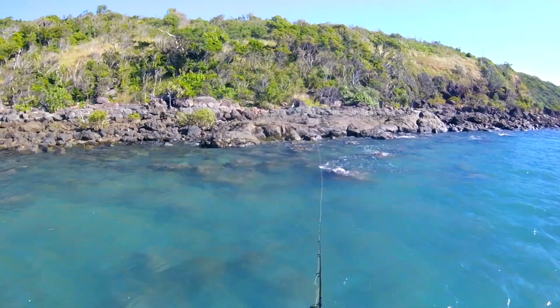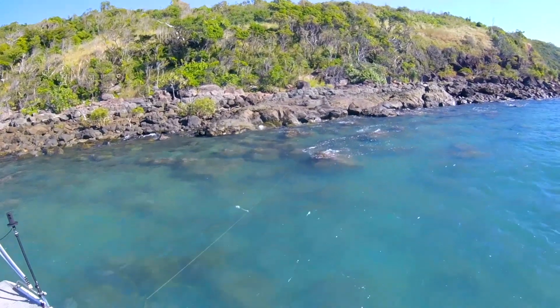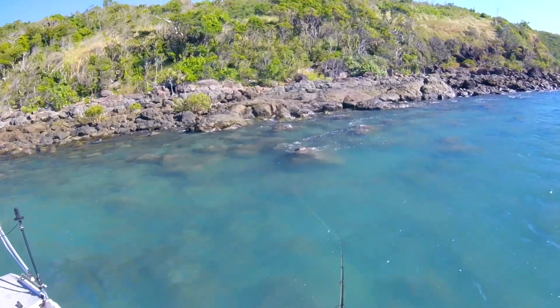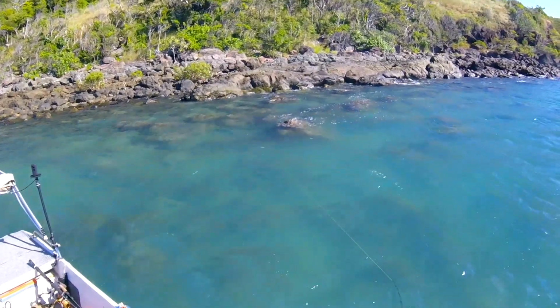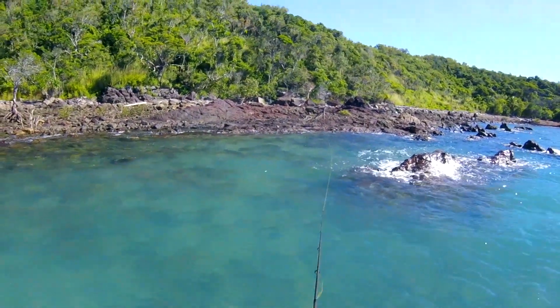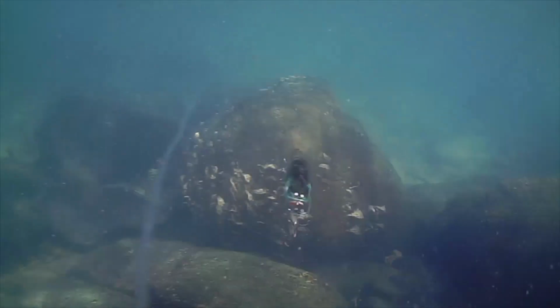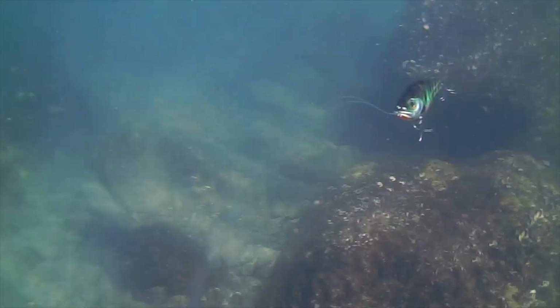Nice sunken rocks there. Quite a few oysters, I've got to be careful. If I hook a fish, I've got to yank it out real quick. Look at this massive rock, that's a perfect spot for a fish. Always cast past it, I'm letting it sink down just a little bit, and then just work it nice and slowly right near the ambush point.